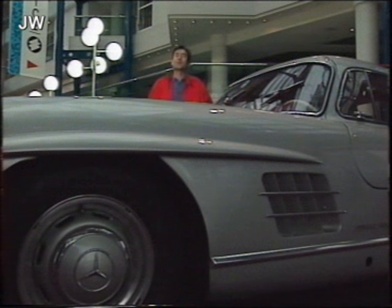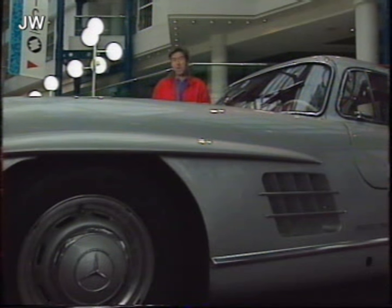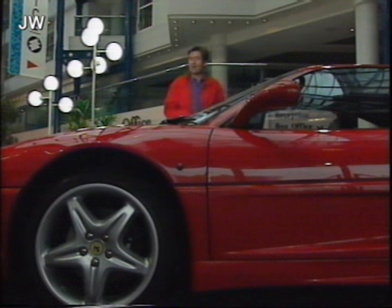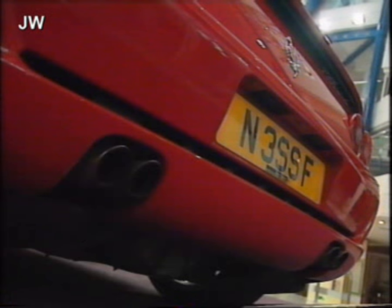Now, I arrived in this beautiful Mercedes-Benz 300 SL from the past, but I think I'll leave with something a bit more modern. Something that perhaps is the most perfect sports car yet made. Something that just has to be red. The Ferrari 355.